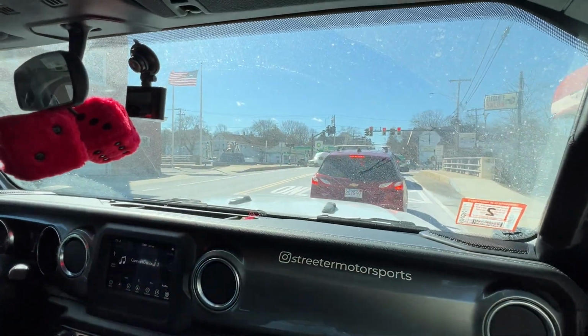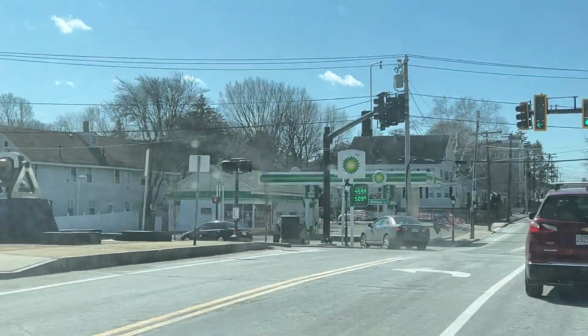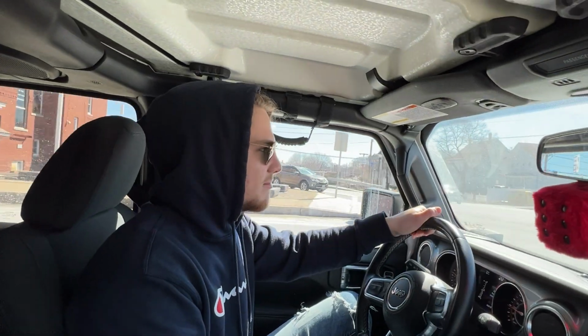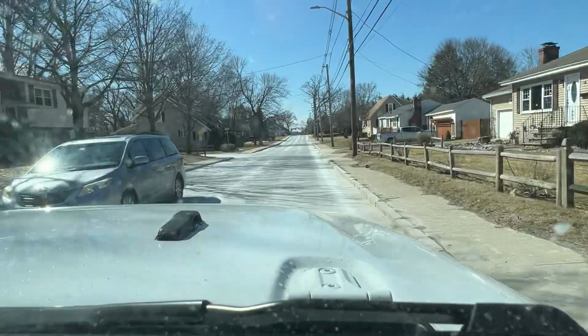Jeez, look at those prices. Nothing like Joe Biden's presidency. Meanwhile, we're here rocking 12.5 miles per gallon. So yeah, all you people with Priuses and hybrids, I hate you.